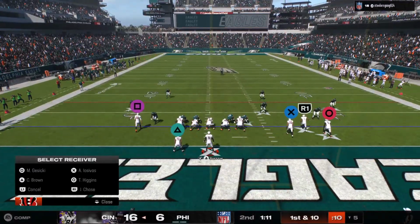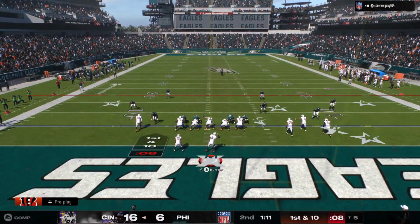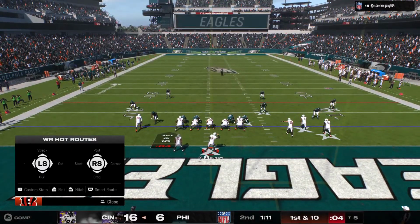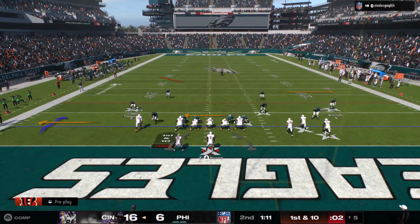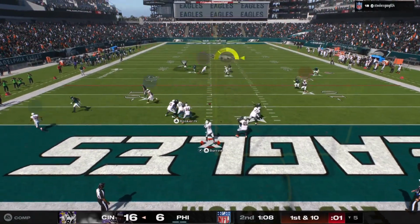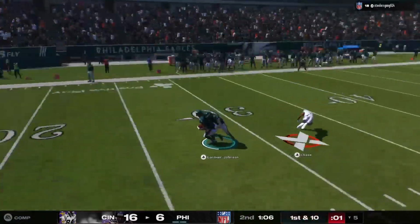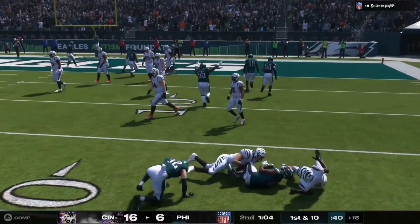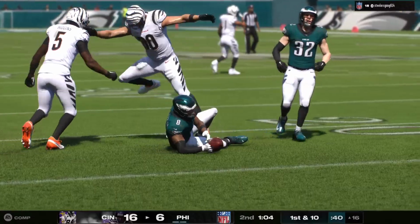So they come to the line for first down and 10. Now, Burrow. Now here's another ball that's intercepted. Picked off by C.J. Gardner-Johnson.